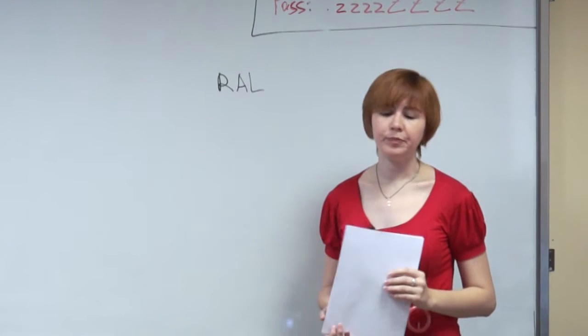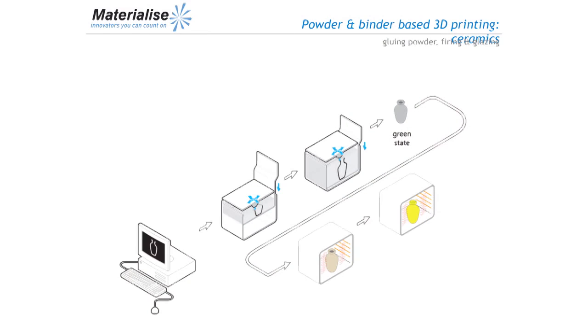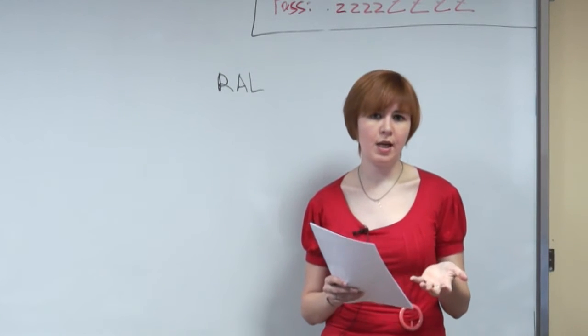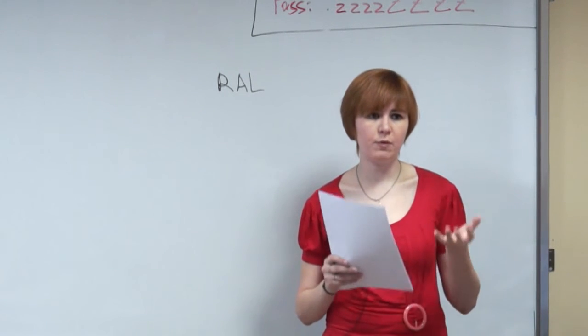Next one is ceramics. So it is also possible to 3D print in ceramics. Here, the same technology as for multicolor is used. So actually, even the same machines, but the powder is different. This is a ceramic powder that is also being glued. But there are several steps in it. First, we have a green state model again that is being excavated from the printer.